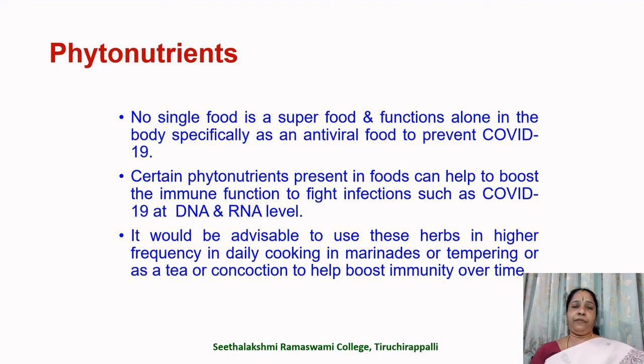Phytonutrients. No single food is a superfood and functions alone in the body specifically as an antiviral food to prevent COVID-19. Certain phytonutrients present in foods can boost the immune function to fight infections such as COVID-19 at the DNA and RNA level. It would be advisable to use these herbs in higher frequency in daily cooking, in marinades or tempering, or as a concoction to help boost immunity over time.